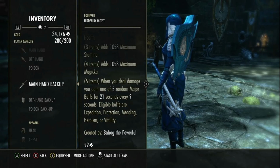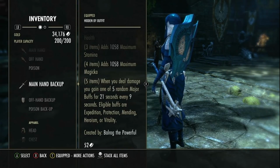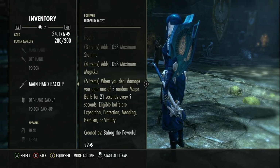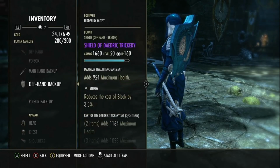Very, very nice set for back bar. The biggest thing for me that I like for 1vx with it is the heroism. I wouldn't say Daedric Trickery is the best defensive set in the game, but it's a really good defensive set that also doubles down to give you ulti gen, which is extremely valuable in 1vx because ults are how you finish opponents. So that's what we're doing.